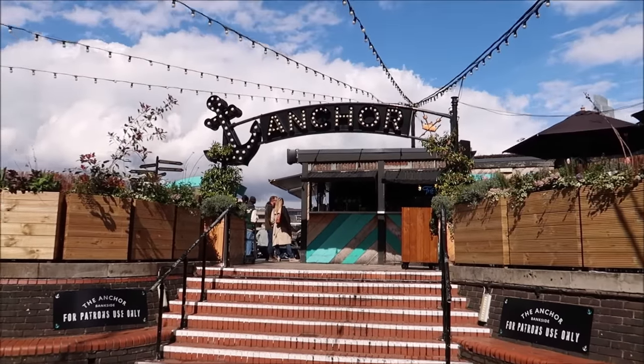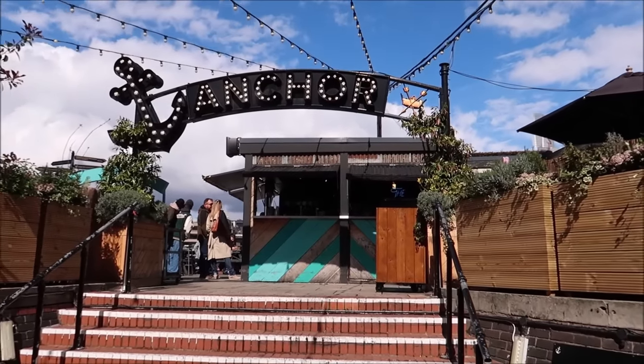This place is so cool on the inside, but like I said, I want to show you the outside because it's along the river and you get a beautiful view, and maybe we'll grab a pint. Right here is the outside area. Wait till I show you guys the view up here.